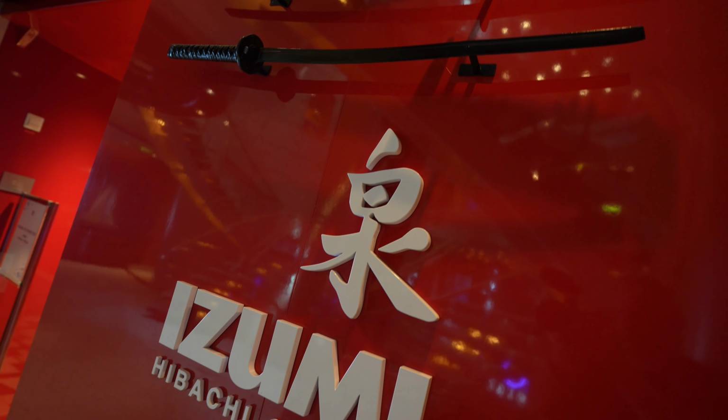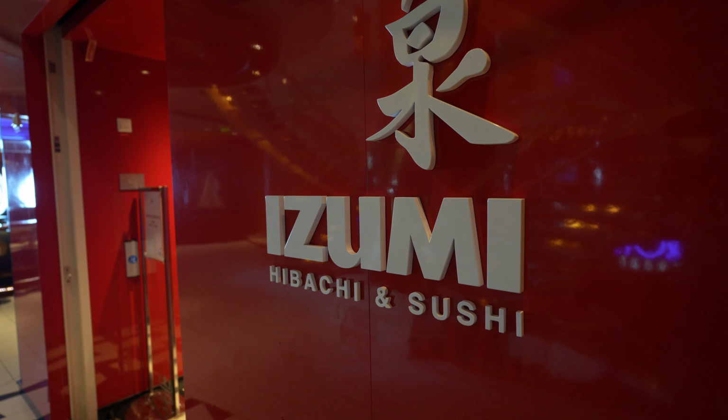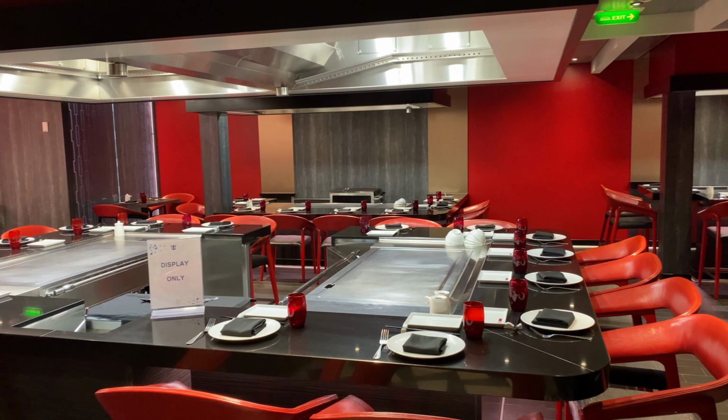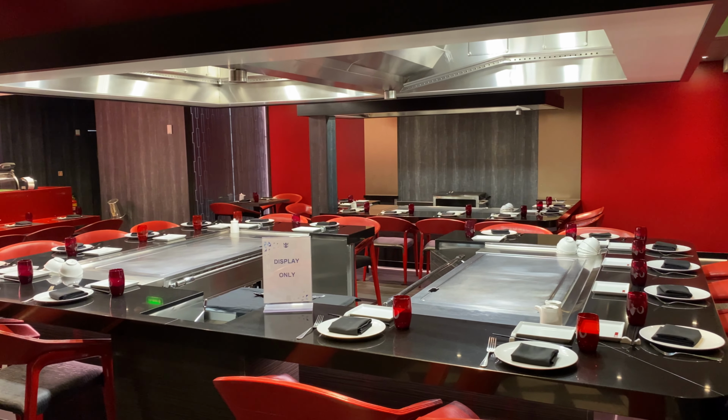That is the sushi restaurant. Now you'll need a reservation for this, and it does fill up fast, especially on shorter cruises. So if this is something that you want, then you should book it as soon as possible.